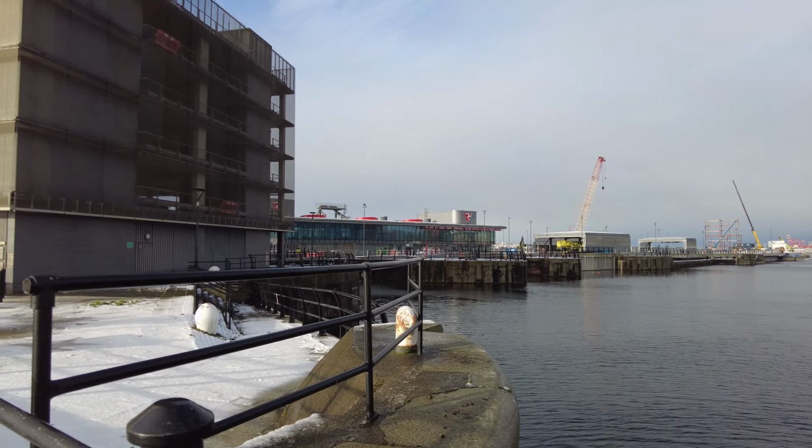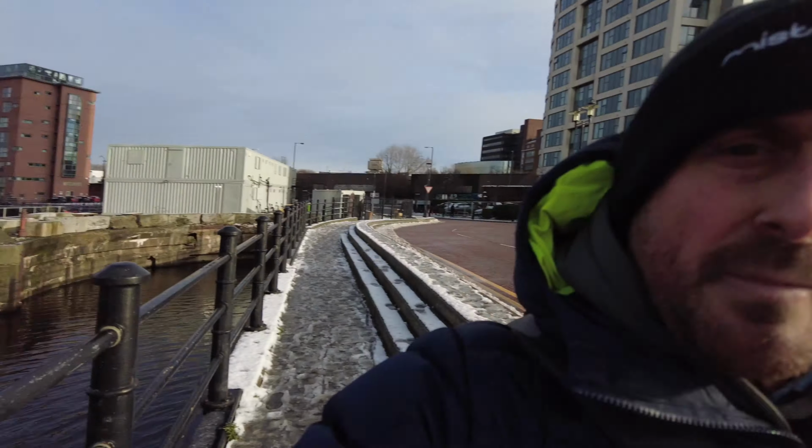So we're going to get up in the air, have a little look at how it looks today on this lovely winter's morning. And yeah, it's definitely approaching completion. I've been informed that they're still targeting completion of March. So yeah, a few more videos left here. But yeah, let's get up in the air and see how it goes. This is the Isle of Man ferry terminal on Tuesday the 16th of January 2024. Let's get up there.